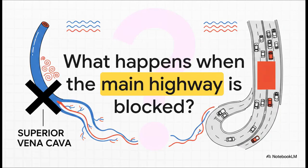So let's start by imagining a really high-stakes clinical scenario. You know the superior vena cava, right? That massive blood vessel responsible for bringing all the deoxygenated blood from the upper half of your body straight back down into your heart. Well, what happens if that primary highway gets completely blocked? I mean, in a city, a blocked major highway means total gridlock and disaster. But the human body? It actually has an astonishing hidden superpower to deal with exactly this kind of crisis. And that's exactly what we're going to unpack.